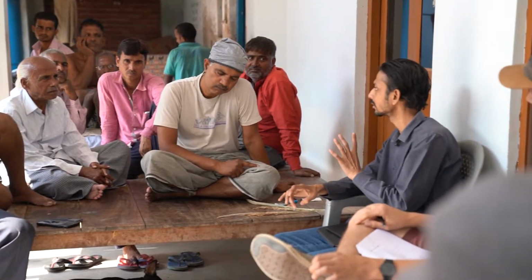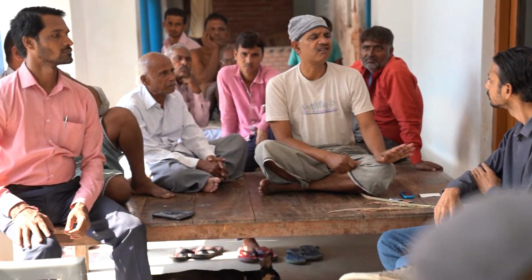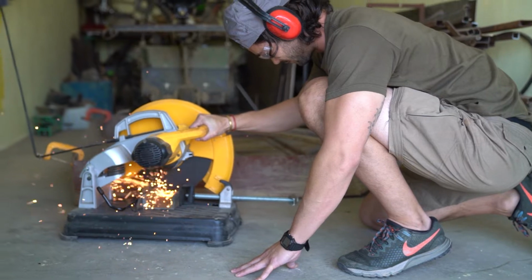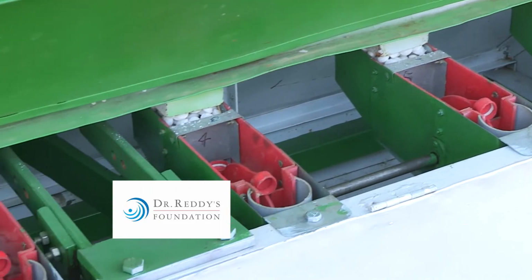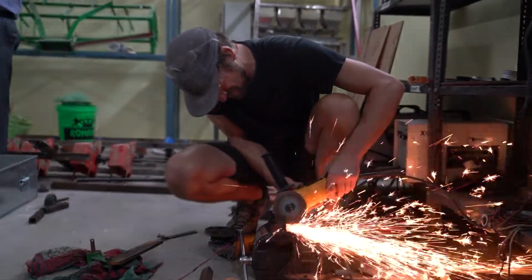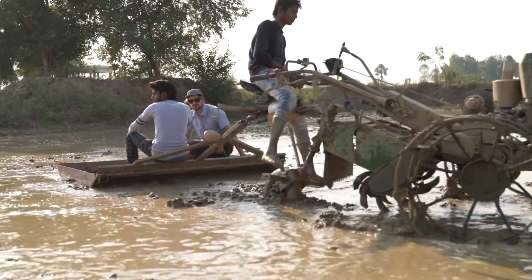So now that our technology has been strongly approved by the farmers, we want other bodies who are reputed in this area of agriculture to also validate the results that we are getting with farmers. That is essentially where Distinct Horizons started working with Dr. Reddy's Foundation, Syngenta Foundation, and others who are now validating what has been done by the team. So finally, our target is to take this to 1 million farmers by the end of 2023.